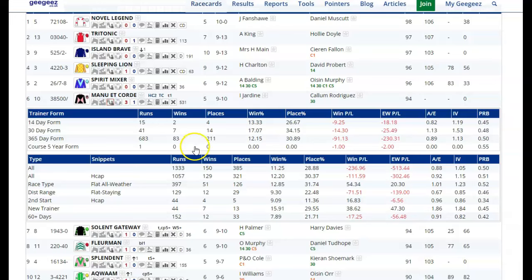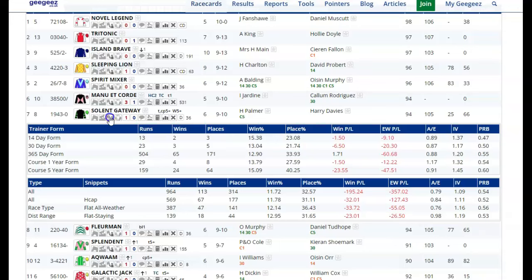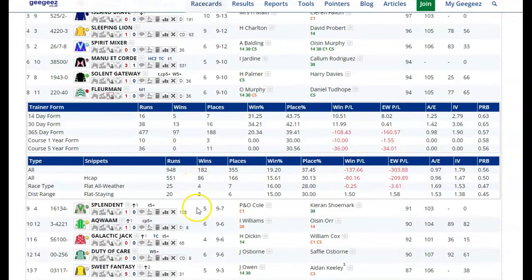He's only had 1 runner here, obviously all the way down from Scotland. Whether or not that's interesting by itself, I don't know. Another Hugo Palmer horse here. Nothing on that front as such. What else? Ollie Murphy's worth noting.